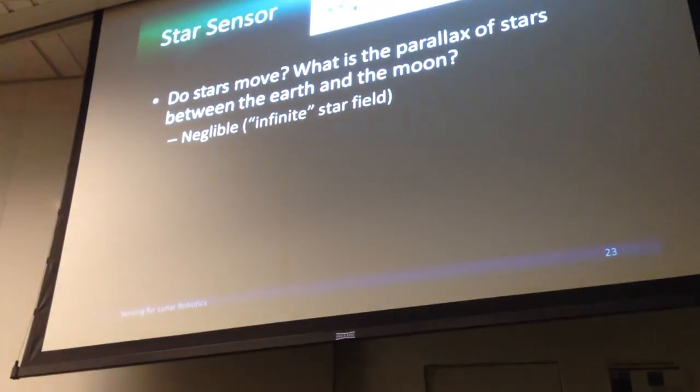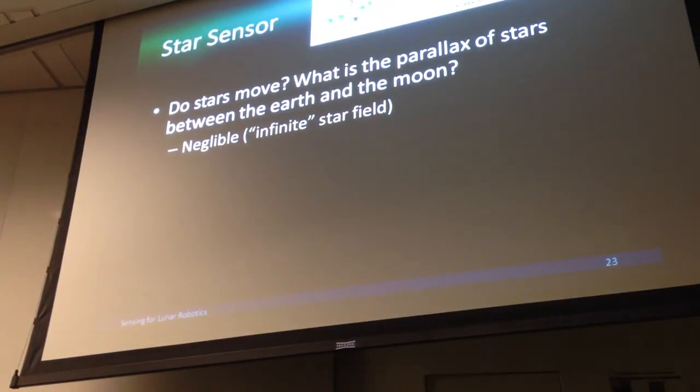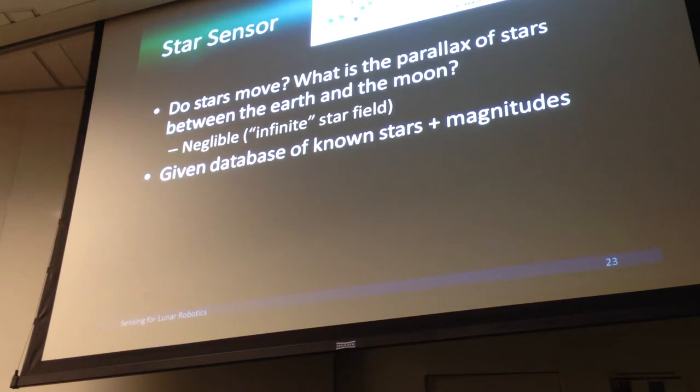So yes, I guess since galaxies move, stars do move relative to each other, but it's so slow and they're so far away, all that is canceled, and there is almost no apparent parallax, no difference in the star fields. And so that's what we call the infinite star field.